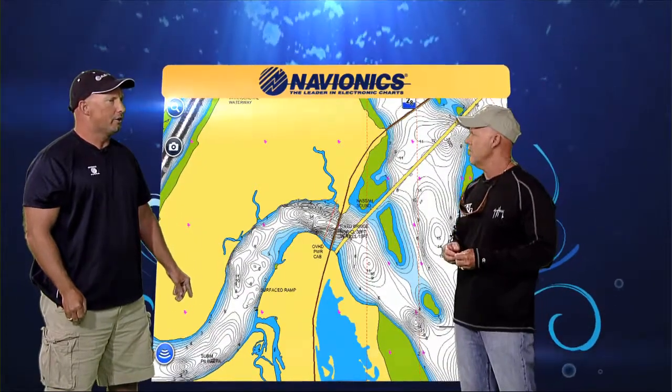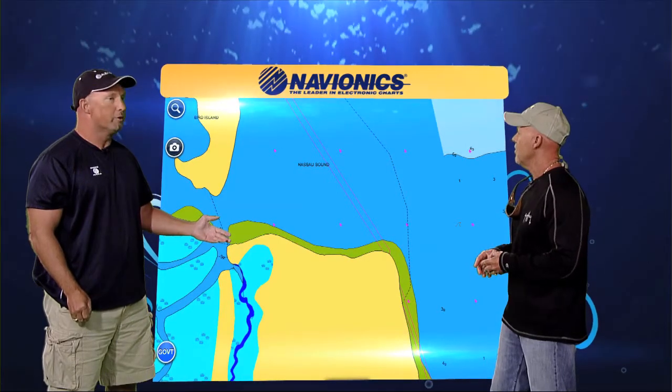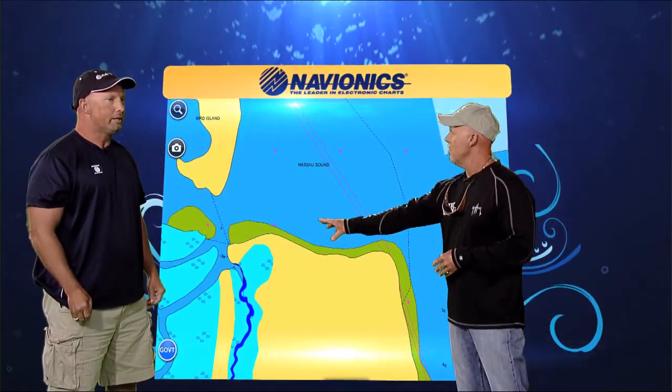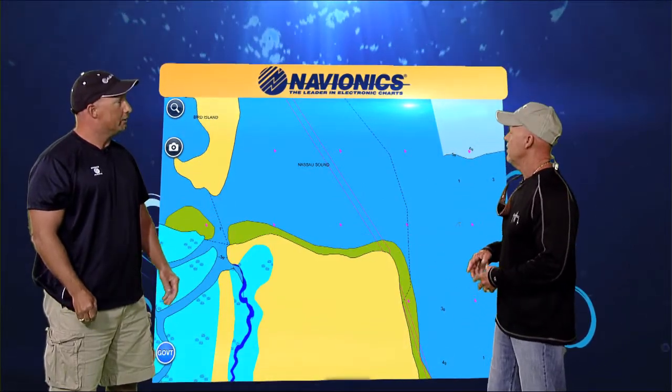We go to the next area on the government charts in Nassau Sound. This is the area here where you first come in. And off the point right there, looks like a clear passage. You're coming in at nighttime. Absolutely. Come flying in, no problem.